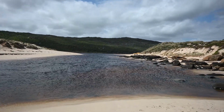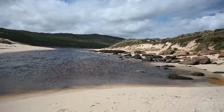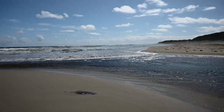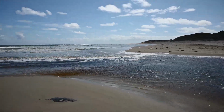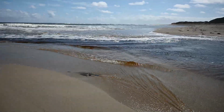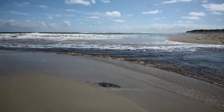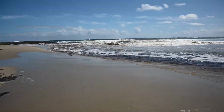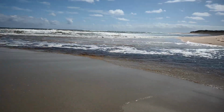So I'm standing on the banks of the actual Margaret River, and that great mighty Margaret River winds its way down, producing such great wine, and it's really quite a small estuary. I think the tide's coming in. I have got waterproof shoes, but it is an absolutely stunning piece of coastline.